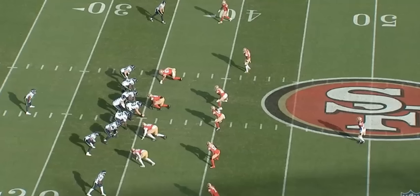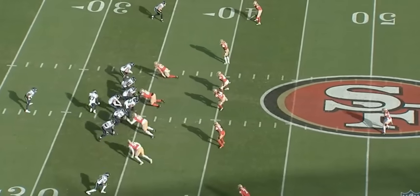49ers defense, they were lights out against Seattle. Not much of a surprise going against Drew Lock, but I think they were sound. I did miss a ton of tackles. I'll highlight a few. I want to show the secondary, and I'll start with them, and then I'll go to the front seven. So here's Charvarius Ward to the bottom of the screen.